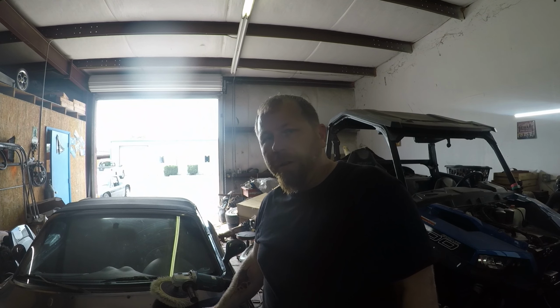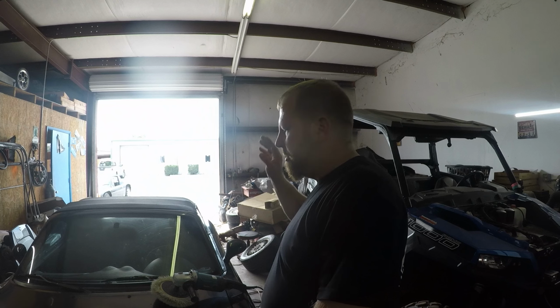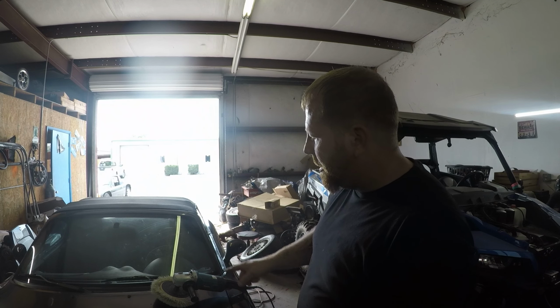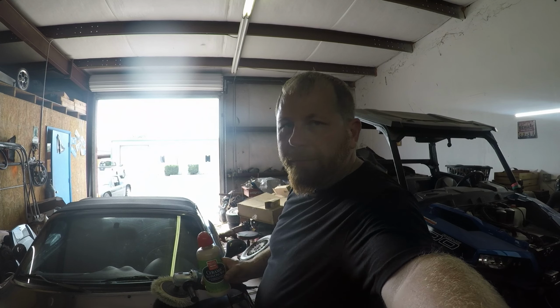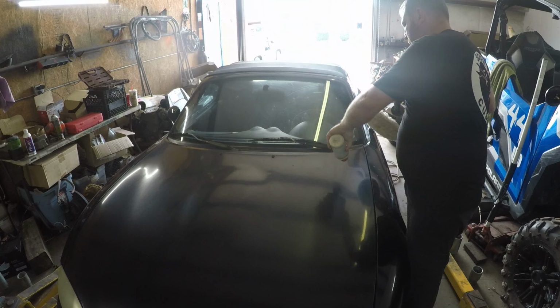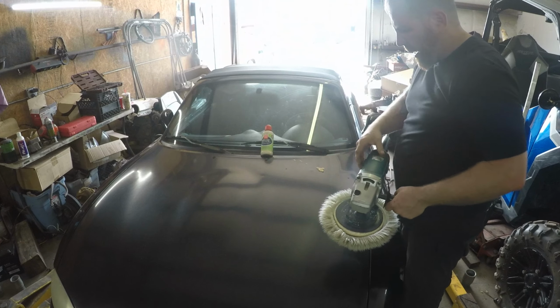It is a high-speed buffer. It is not an orbital. A lot of people are going to the orbitals, but I find a much better gloss and longer finish out of the high-speed. The way I do it is I create little patches on the car, and I go at a low speed.